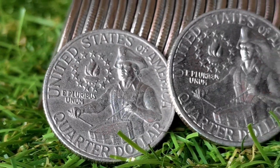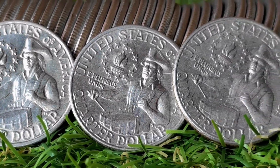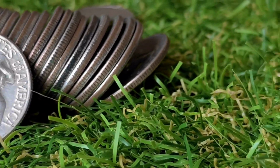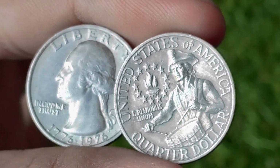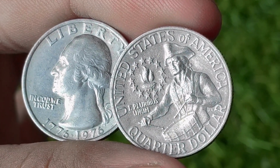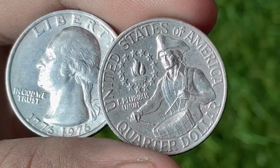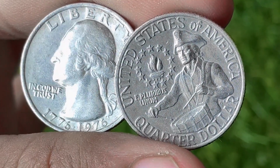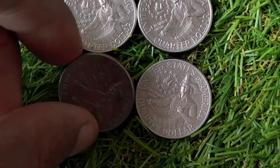Final thoughts and call to action. So there you have it. The 1976 bicentennial quarter might look like spare change, but it could actually be life-changing. From $25,000 double dies to $250,000 experimental errors, and maybe even a $1 million mystery coin, these quarters are still out there waiting to be discovered. Don't ignore the coins in your drawer, your pocket, or your change jar. Your hidden fortune might be hiding in plain sight.